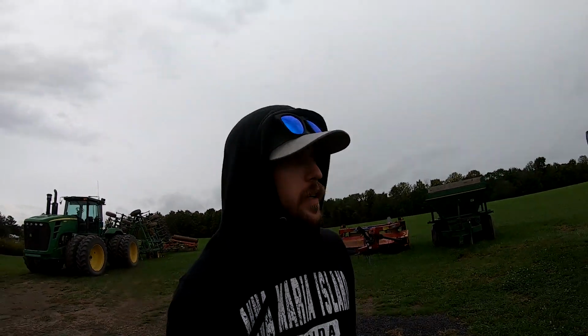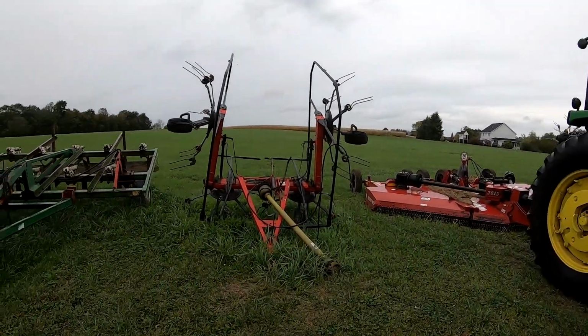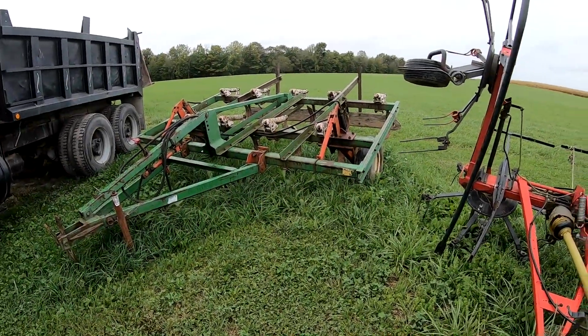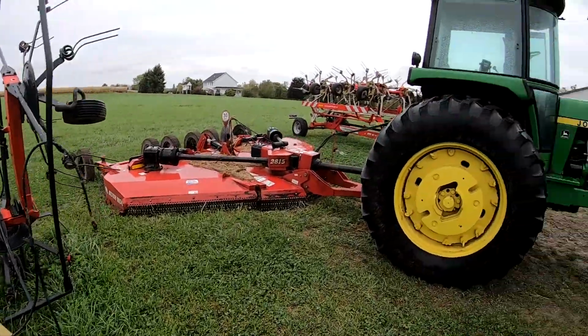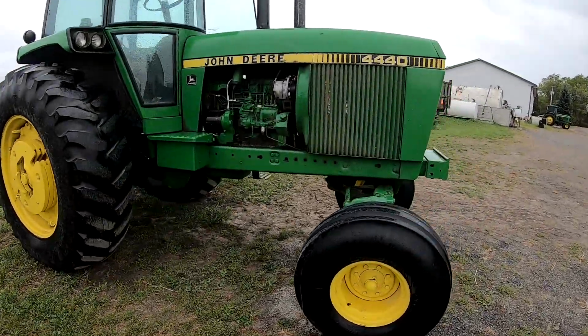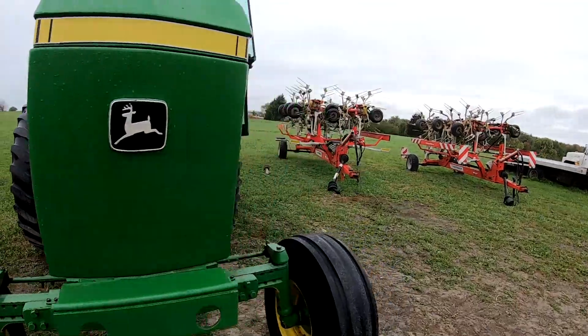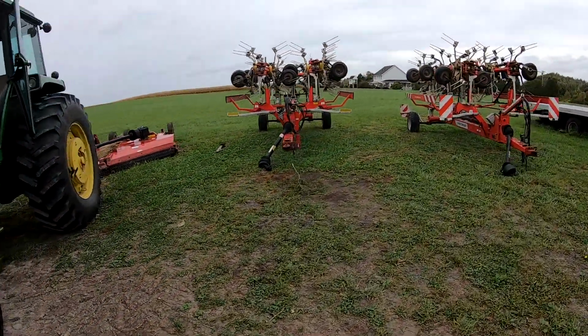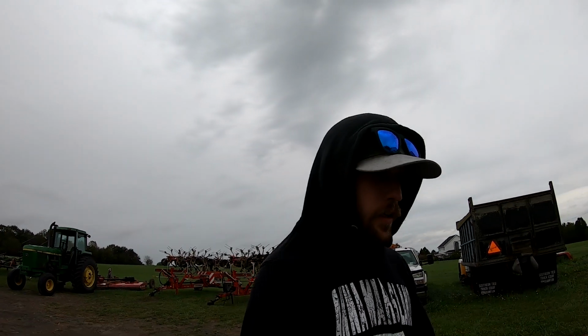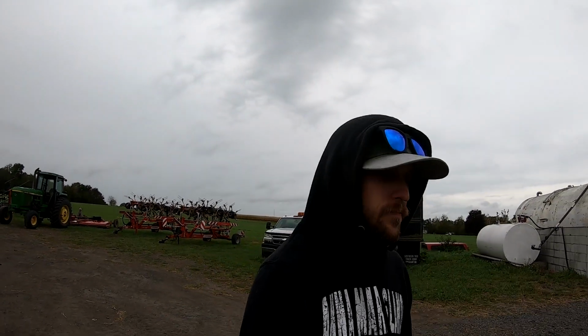Over this way we've got one of the OG Tedders, 4-star. Gotta keep it, you know. One of our OG plows. Got a bush hog hooked up to our second 4440. And over here we've got our two Pottinger Tedders, 10 stars. Over here it's gonna be a lot of walking, but I'll try to keep it interesting as we go.